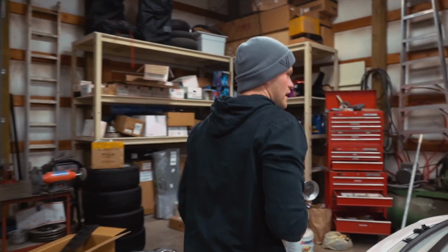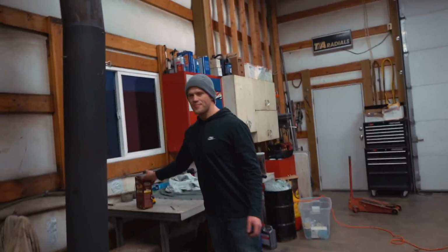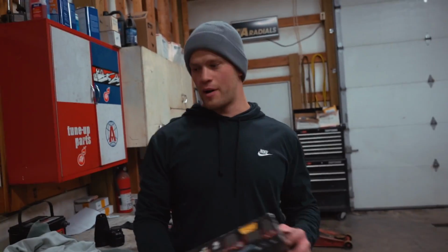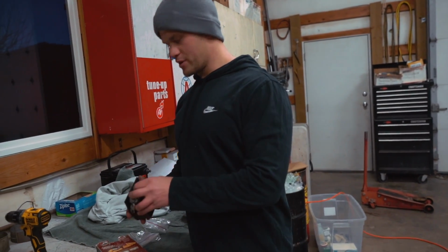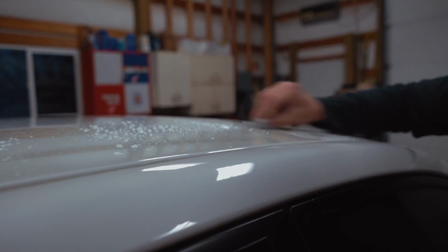Next thing to do is a really quick clay bar, which is gonna take any sap or any other gunk, for lack of a better word, off the roof that we don't want on there. It's literally like a little piece of clay. You rub it against the paint. Nothing crazy, it's easy.